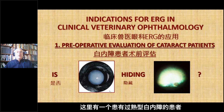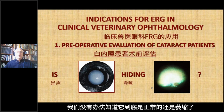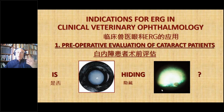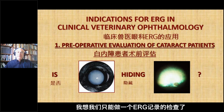Here we have a patient with a very advanced cataract. Obviously, this patient should go into surgery. However, we have no way of examining the patient's retina. We do not know whether it is normal or atrophied. Obviously, if the patient's retina looks something like this, there is no point in going into surgery because surgery will not restore vision to the patient. And really, the only way to determine whether or not this patient has a normal functioning retina, seeing that we cannot do an ophthalmic examination in this patient, is by an ERG recording.